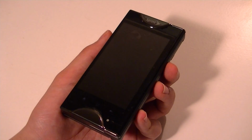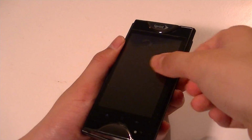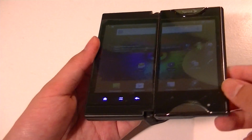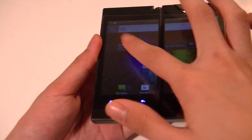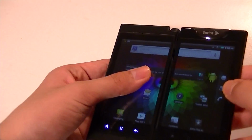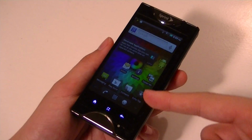This is a Kyocera Echo, a very fascinating device because it houses what Sprint is calling the first dual touchscreen smartphone design. The device flips open like so to reveal a 4.7-inch diagonal phablet, a smallish tablet-sized display for you to interact with. It becomes a large smartphone, but when the device is closed, it resembles a very modest design with a 3.5-inch diagonal screen.